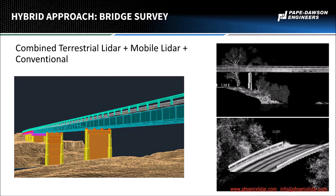So it's just an example of, you know, one tool isn't always the answer. We could have probably used a drone over it, but for the accuracy needed for a DOT project, mobile LiDAR was the way to go.